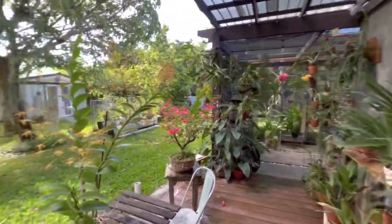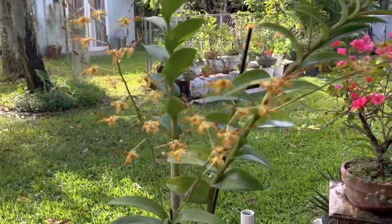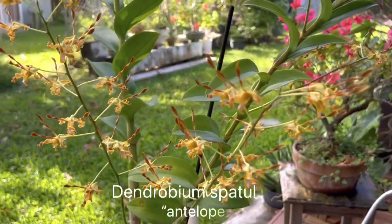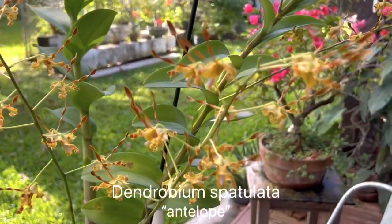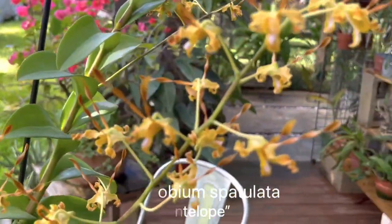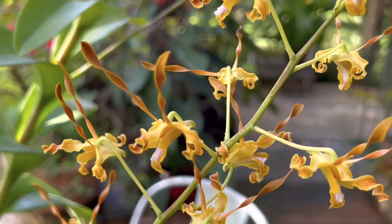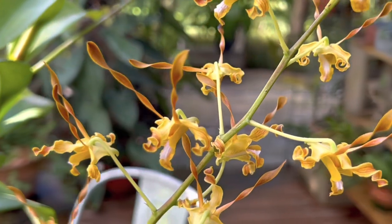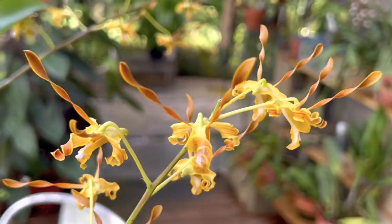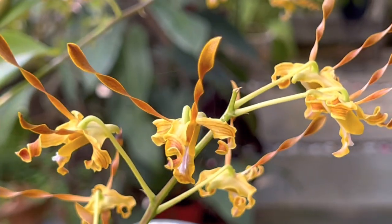Now to my left, of course you knew I was going to take this. It's the dendrobium, as I thought Joshua said, spatulata, and it's the antelope dendrobium. And I just couldn't leave without this. Look at this. It is so beautiful. And it has so many curly antelopes. I am in awe with this dendrobium.